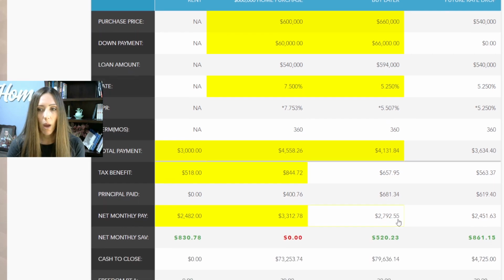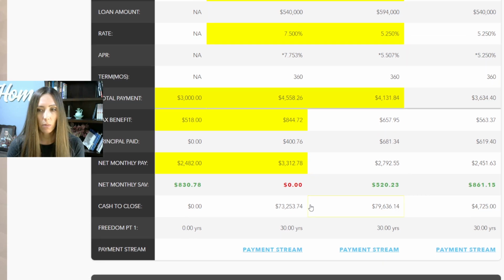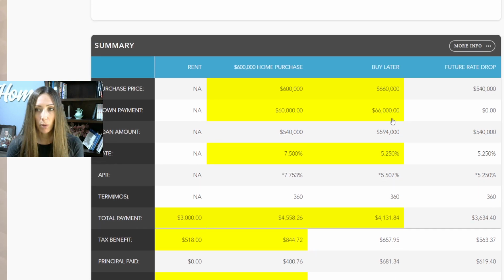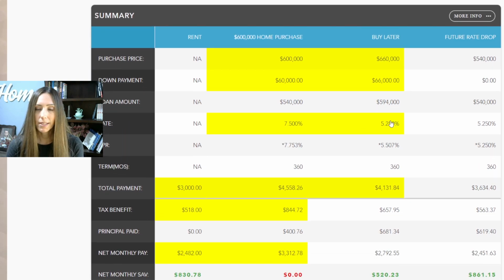But it now does require more funds from you at closing, right? Now your closing costs or your cash to close is going to go up because your down payment goes up. And yeah, sure, you saved a little bit on your payment here, but you paid more for the home. So what does that mean? Why is this not necessarily a great thing?